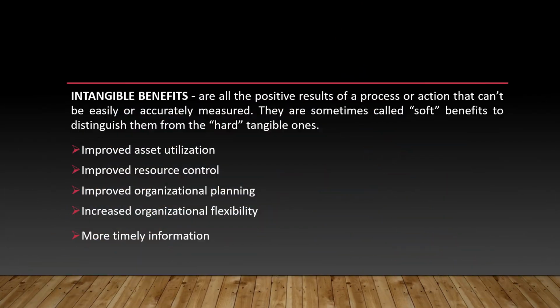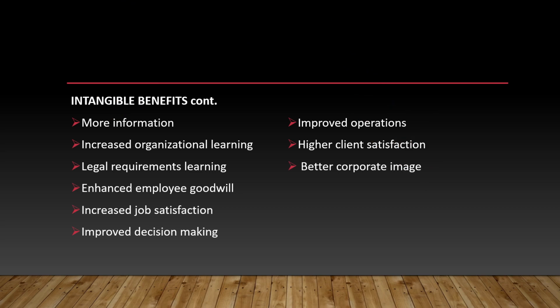Another one is the intangible benefits, which are positive results of a process or action that can't be easily or accurately measured. They are sometimes called soft benefits to distinguish them from the hard tangible ones. There are several examples of intangible benefits. One is improved asset utilization, improved resource control, improved organizational planning, increased organizational flexibility, more timely information. Also, we have more information, increased organizational learning, legal requirements learning. For the employees, we have enhanced employee goodwill and increased job satisfaction. For the management, we have improved decision making, improved operations, as well as the outside factors such as higher client satisfaction and better corporate image.